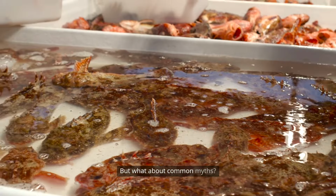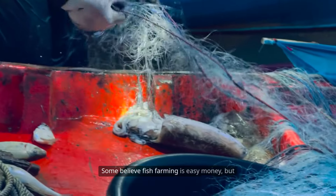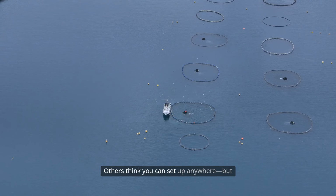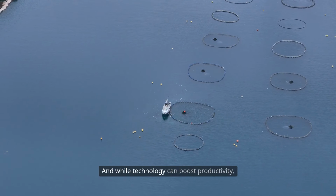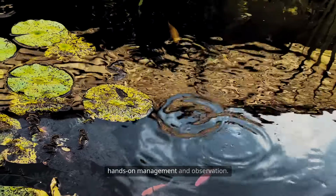But what about common myths? Let's quickly debunk a few. Some believe fish farming is easy money, but it requires patience, planning, and hard work. Others think you can set up anywhere, but location, water source, and regulatory compliance are critical. And while technology can boost productivity, nothing replaces daily hands-on management and observation.